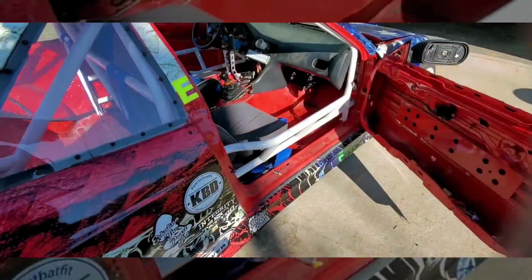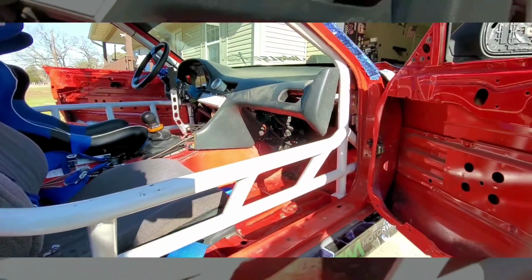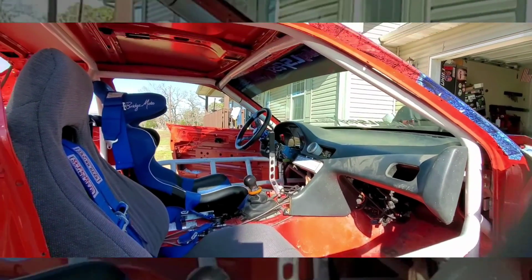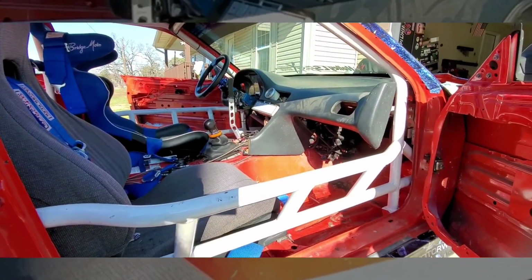I know people like to ride, especially at drift events and stuff, and you get spectators and people want to ride along. So I wanted to make sure that anybody of any size could easily get in and out. So I went ahead and wanted a copy of the exact same thing on the passenger side.